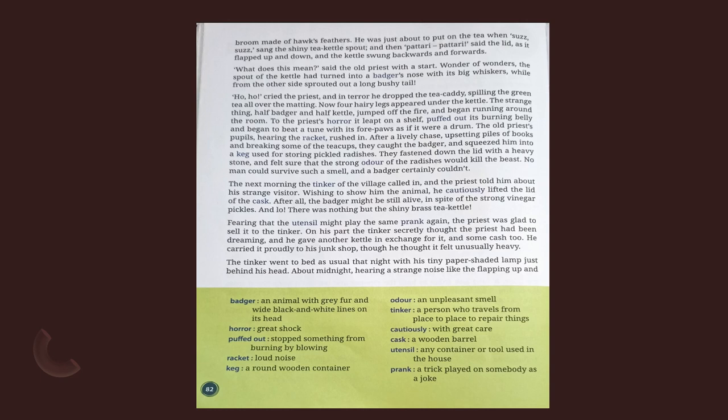But in spite of the strong vinegar smell, he thought that he could be still alive. But there was nothing. The badger was gone and inside the cask was the shiny brass tea kettle. Fearing that the utensil might play the same prank again, the priest was glad to sell it to the tinker. On his part, the tinker secretly thought that the priest had been dreaming and he gave another kettle in exchange for it and some cash too.